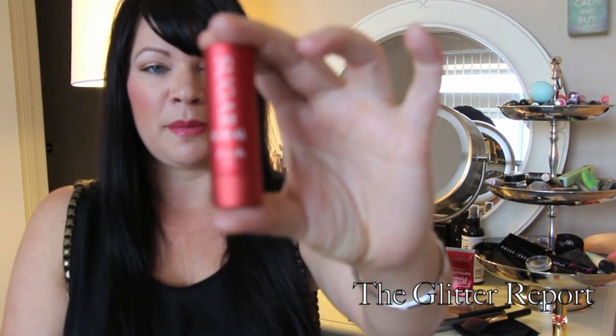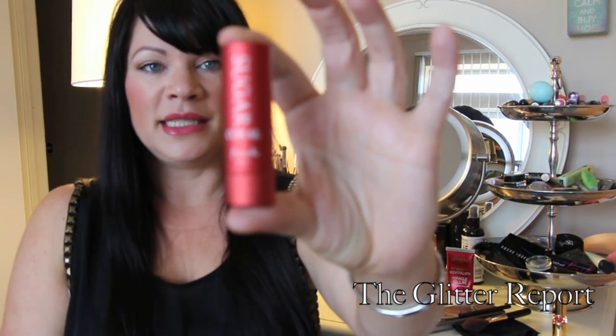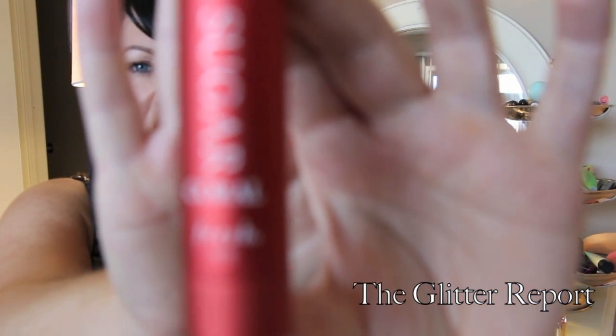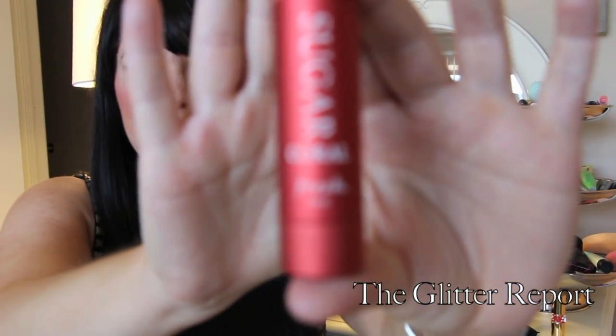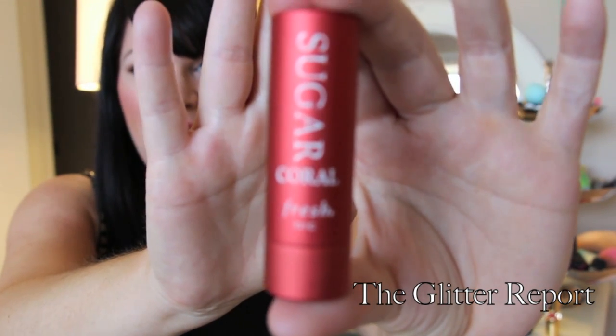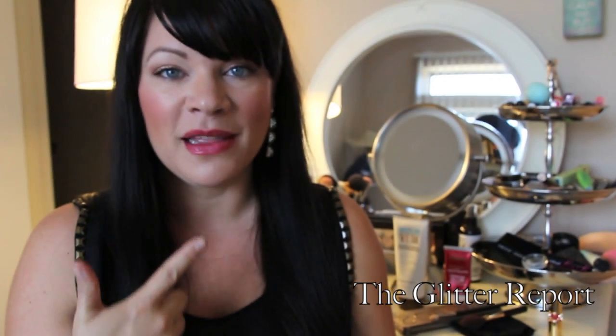Still keeping with lips, and what I have on my lips today, which I think is a mega splurge-worthy product, is the Sugar Fresh lip treatment. This is the Sugar Coral tinted lip treatment, and it has an SPF. This is the SPF 15 Sugar Coral and I love it. It's all I have on my lips today.